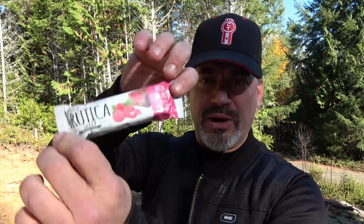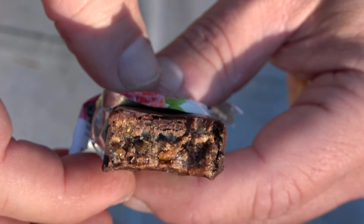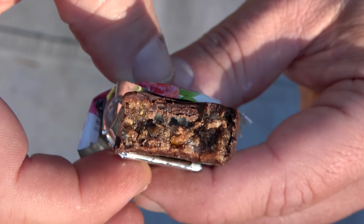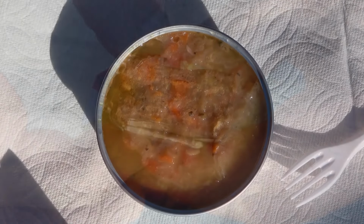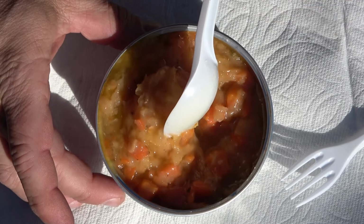While I wait for my lunch to warm up, I'm going to go ahead and try this fruit bar. Which, oh, hey, check it out. Actually covered in chocolate. So you have the chocolate outside and kind of a crunchy center with a kind of nougat type thing in there. Man, I wish I'd saved this for dessert. It's really good.